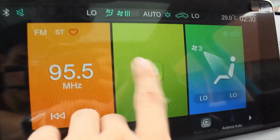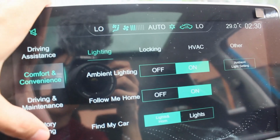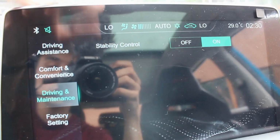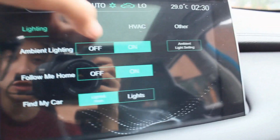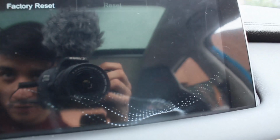And then here in the infotainment system, it's very similar to all the MGs, a bit similar to the MG ZST now. There's a lot more controls here and there. And there's a lot more you can play with in here now. And also, wait, for that air filter, I'll go back there.